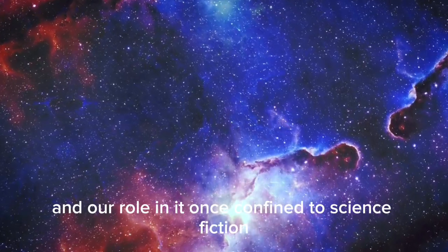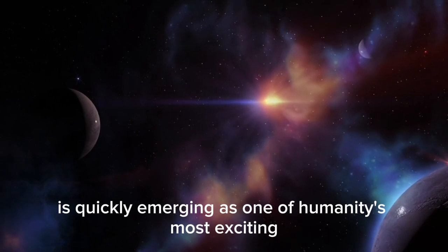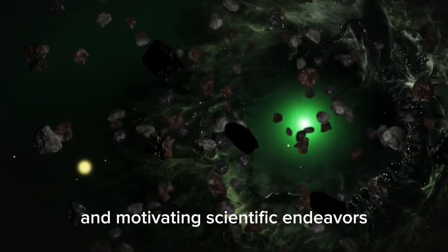Once confined to science fiction, the study of far-off stars and their planets is quickly emerging as one of humanity's most exciting and motivating scientific endeavors.